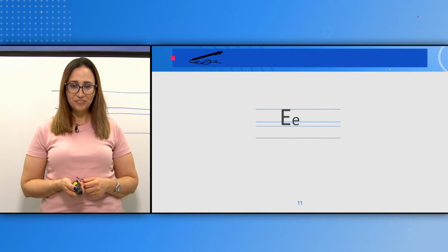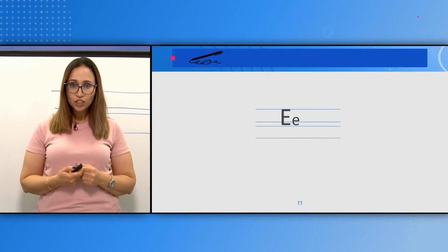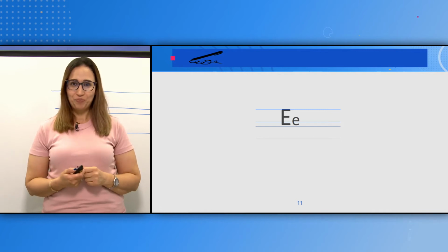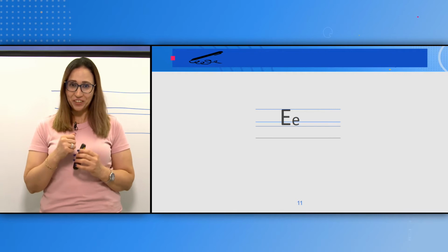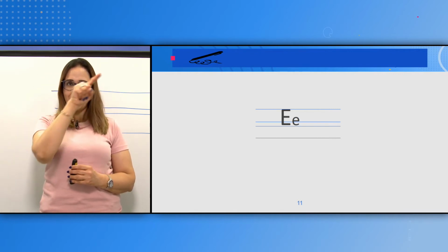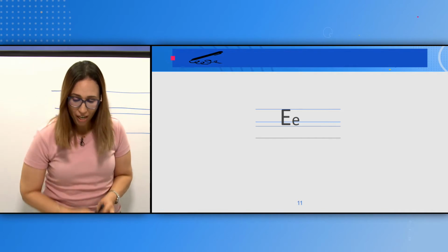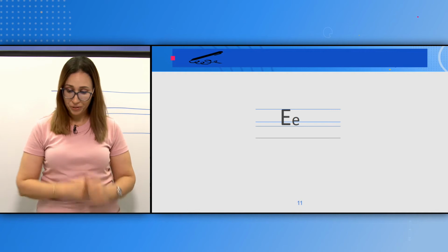Very good. Now, this letter is the letter E in English, but the sound is eh. Let's write the letter eh in the air together. We go like this, down, across, and in the middle. The small eh is a half circle and down. Let's write it on your board. Bring the boards and your marker and let's write it on the board together.